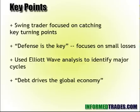Paul Tudor Jones is a swing trader, so he's focused on finding swing highs and swing lows. That's sort of a form of calling tops and bottoms. Paul Tudor Jones says he'll actually miss the bulk of the move, but he finds it much easier to catch those extreme points and earn a small profit that way. Like many traders, though, defense is the key. Money management is the name of the game.